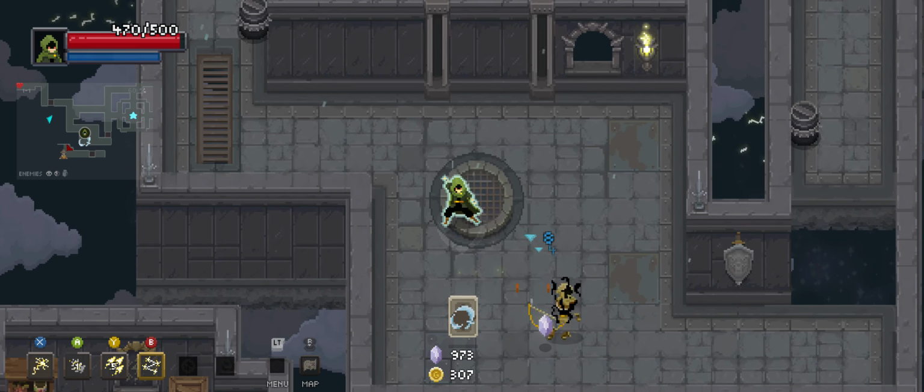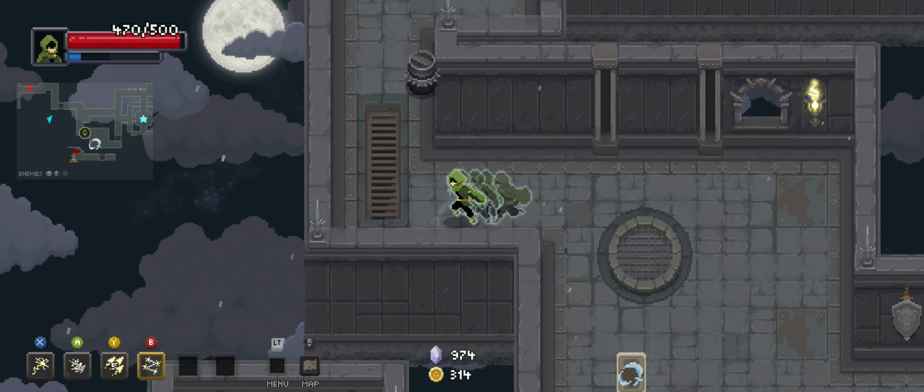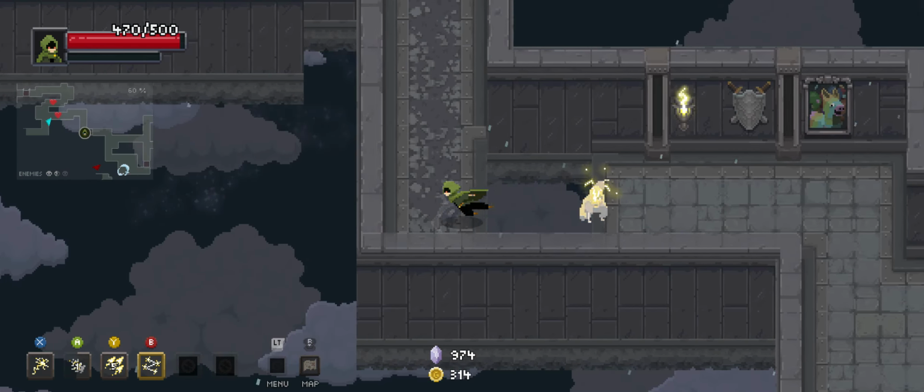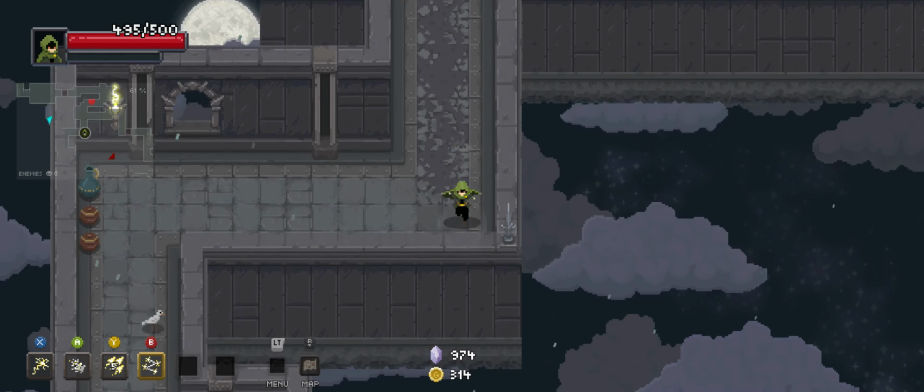Since this is being structured like a challenge, let me look to see if I can pick up Frost Scimitar. Nope, not allowed. It's a shame. I kind of wish it was allowed. I would have picked it up.